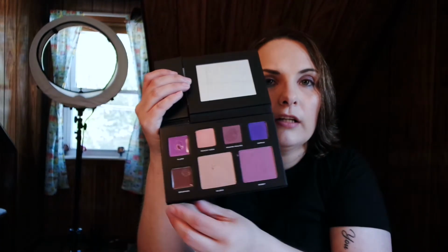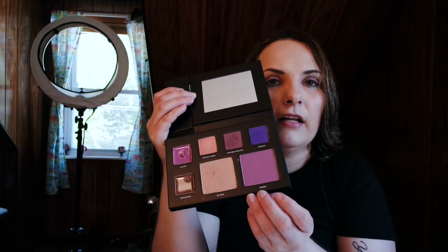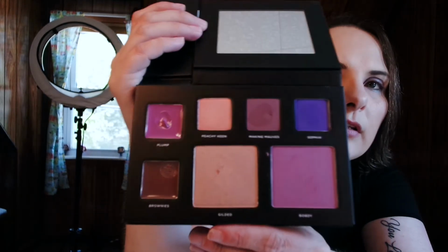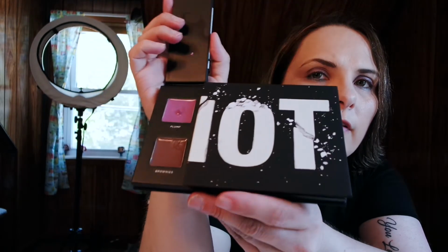Like I said, you do get the two lips. I love that it has a complete face. Like I said, you could really make a complete look with this. So, very, very intrigued to try it out. I will let you guys know what I think. Like I said, this was just kind of the first impressions, opening it up kind of thing. But I think it's a cute concept.